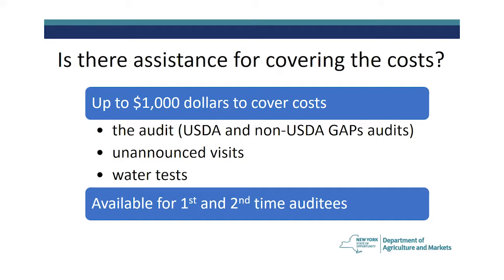I will say, though, there is funding available through the USDA Specialty Crop Block Grant Program. This is $1,000 that's available to cover the cost of your audit, unannounced audits, as well as any water tests that are involved with that audit. Again, the water tests do have to be applicable to the scopes that are being audited. One thing to mention too, this is for a past audit. So coming down to the next point, this is available for the first and second time auditees.